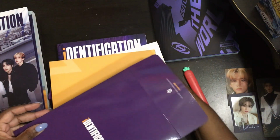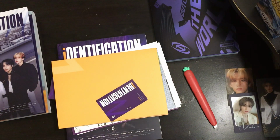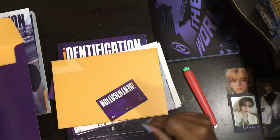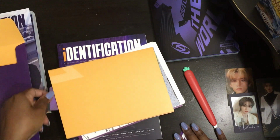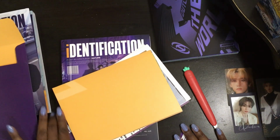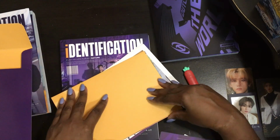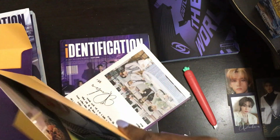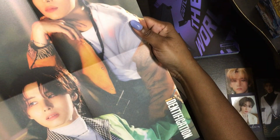Whoop. Something still in there. Okay. Okay, I didn't see who it is. I think I saw a name, but I didn't look. Okay, poster. Nice. Look at them.